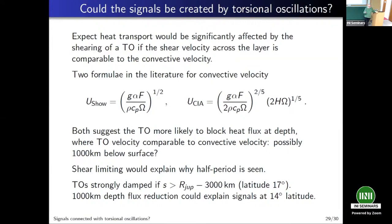And if you've got shears being imposed of the same order of magnitude as the velocity that is turning over, then it is possible that the heat flux could be affected by this torsional oscillation. So that's my positive spin on it. Of course, that means that the whole action has to be happening deep down. If that idea is right, the blockage produced by the torsional oscillation must be occurring something like 1,000 kilometers or more below the surface.